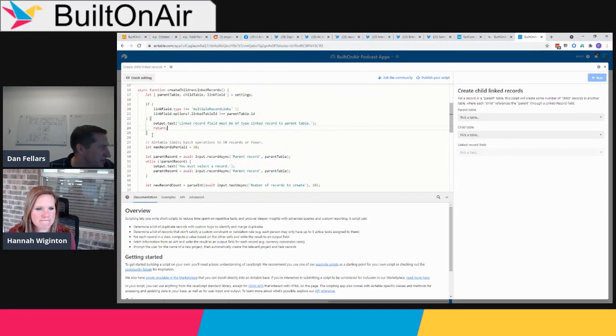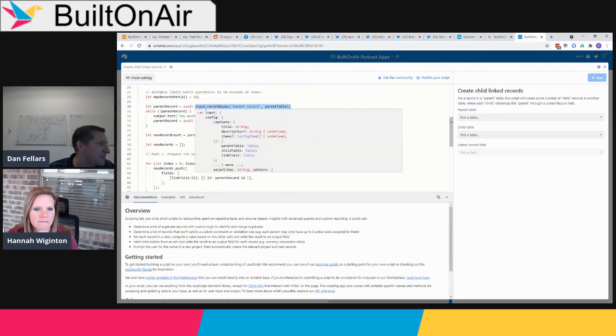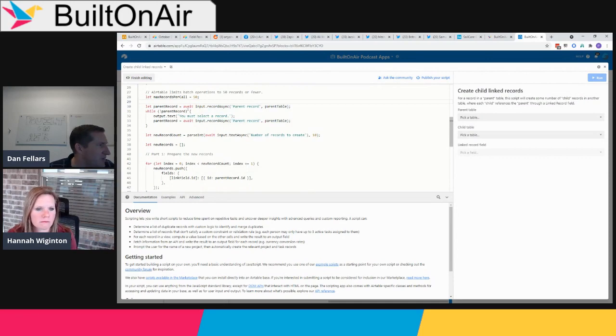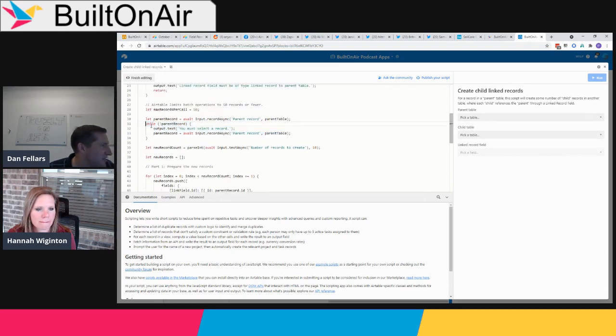Now you'll see we're actually going to ask for more information. We're going to ask for a record to use as our parent record, and we're not going to let them not select a record. This while loop is basically going to ask you again if you exit out of it. You have to ask for a parent record. The while loop will just continue until you actually select a parent record, because you can just close out and not select one. So this forces you to select a parent record, and you can't do anything else.